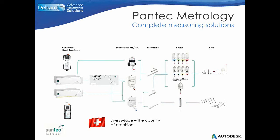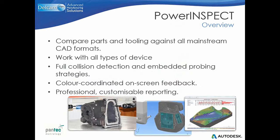Okay, thank you, Thomas. So we've seen there that Pantech is a complete solution provider with the controllers and the probe heads, and also the retrofitting service. So a brief background to PowerINSPECT. PowerINSPECT allows you to compare parts and tooling against all mainstream CAD formats. So one of the key things with PowerINSPECT is that we can work with 17 different CAD formats, which gives you the confidence to work with a range of assemblies from all of your customers.